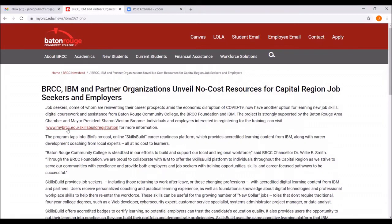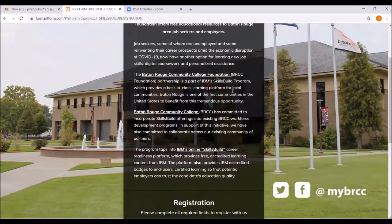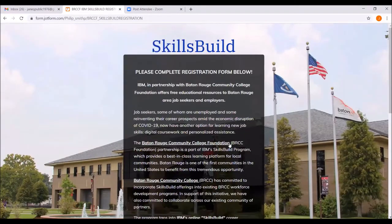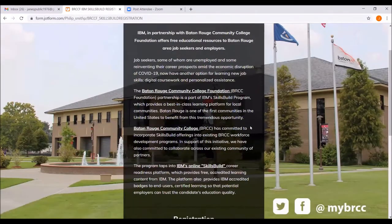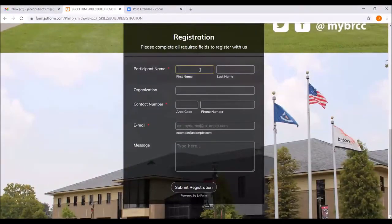So we will sign up for it right here with this link, which brings us here to SkillsBuild. And there it tells you again, it's through the Baton Rouge Community College Foundation and IBM. And then you sign up right here. We will use our fictitious Jane Public.